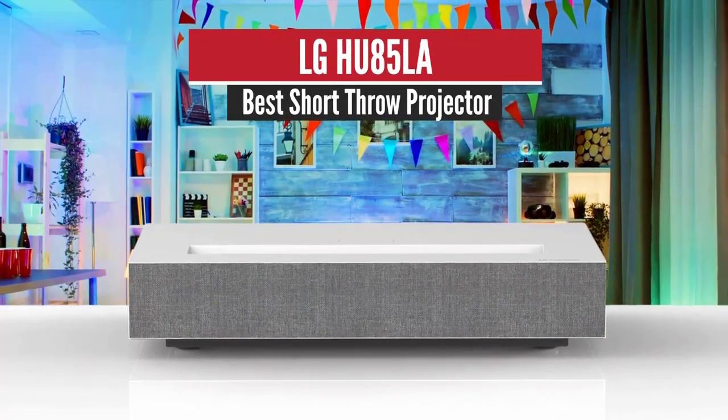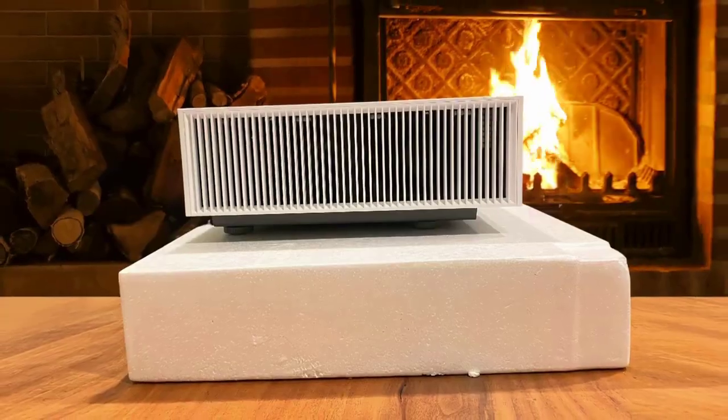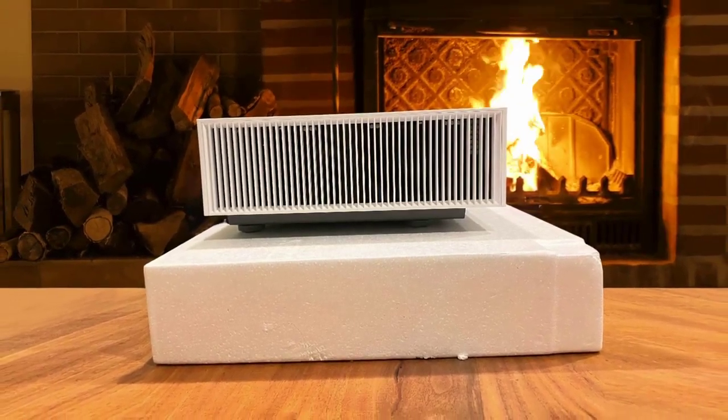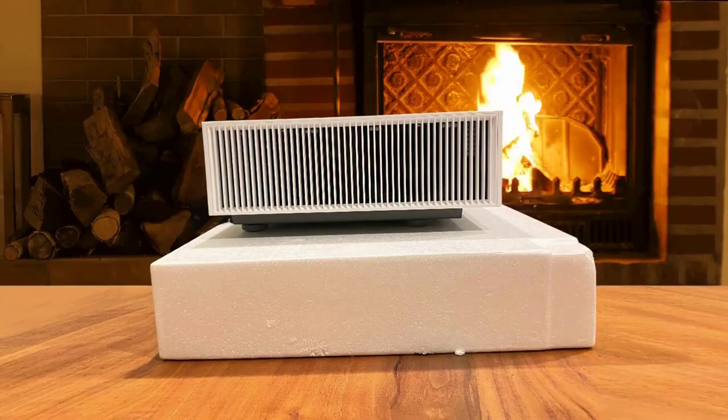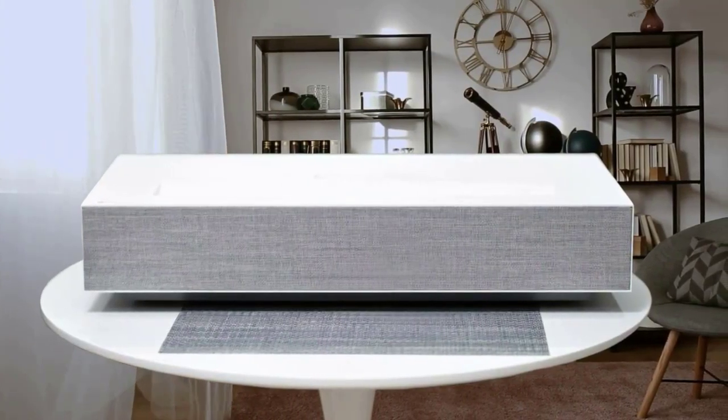Number 5. LG HU85LA, Best Ultra Short Throw Projector. Though its high price will be a deterrent for some, LG's laser-driven UST is a serious home theatre projector that delivers surprisingly excellent performance, features, and build quality for its product class.